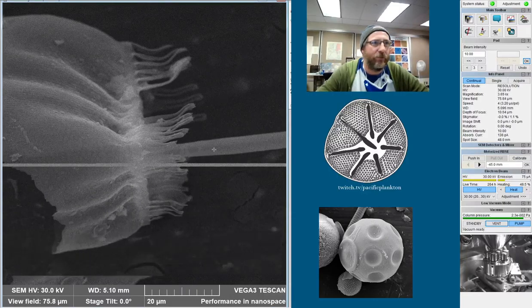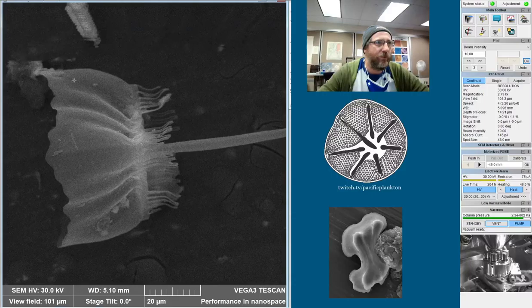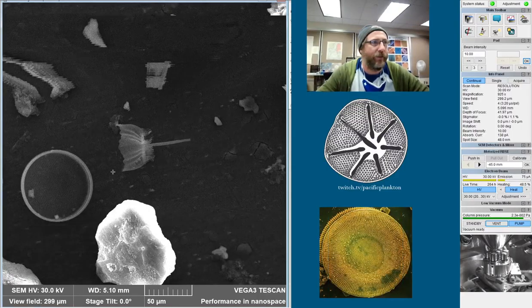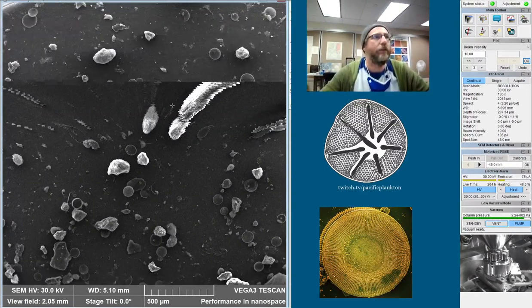And then it has a long spine. So when it's in its life position, usually there's girdle bands that are connecting it in a sort of triangle-shaped prism. And then that spine is attached to the rimoportula on the inside of the diatom.